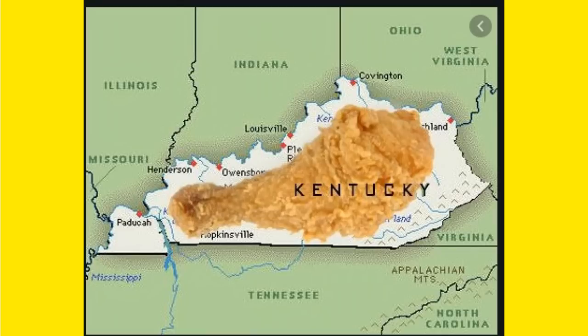They have a new ad I just saw when I was inside the restaurant. Shows a picture of a map of the state of Kentucky, and then right below it they have a picture of a drumstick, and the way it's designed, the way the picture looks like Kentucky, looks like a drumstick. And they have the words, coincidence? I think not. They're implying that Kentucky knows how to make chicken.